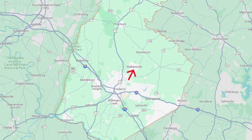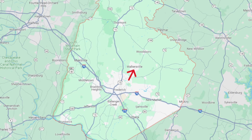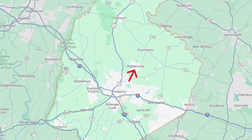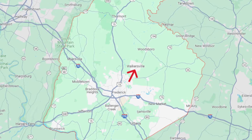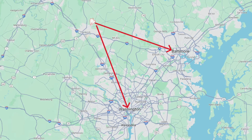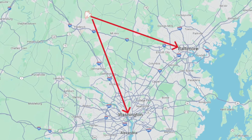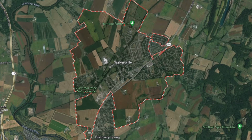So if you have not heard of Walkersville, you're probably wondering, where is it? Well, it's located in Frederick County, just on the northeast side of Frederick City. It's right on Route 194, and it's only about 12 minutes from downtown Frederick. It's also about 50 minutes from downtown Baltimore and about an hour and 15 minutes from Washington, D.C. with no traffic.